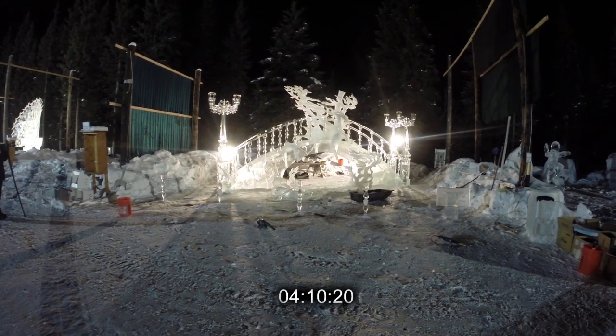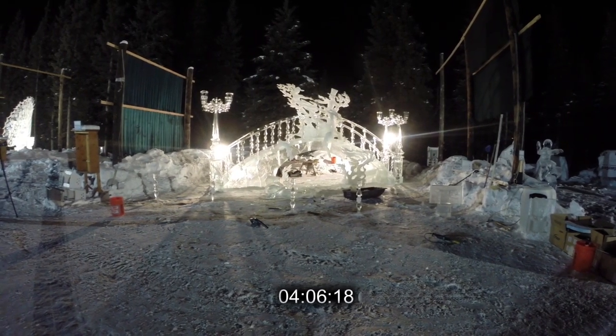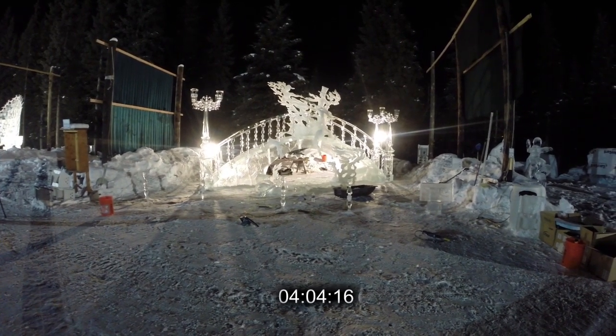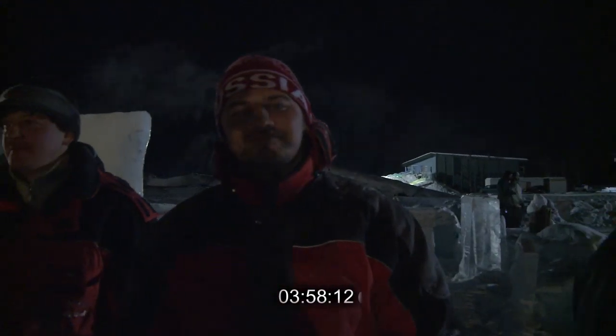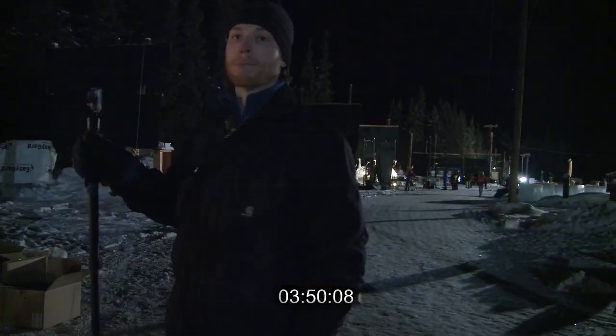She's got the long lens. Wow. I really love the pieces they have this year. It's just mind-boggling. Well, we say this every year, that it just gets better every year. Okay, well, let's go on. We gotta run. Thank you.